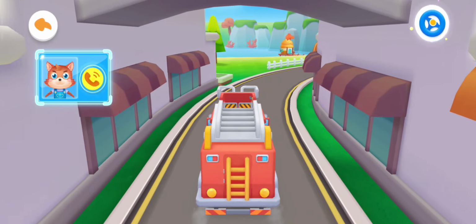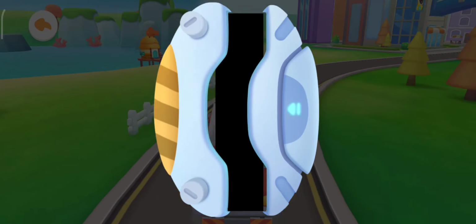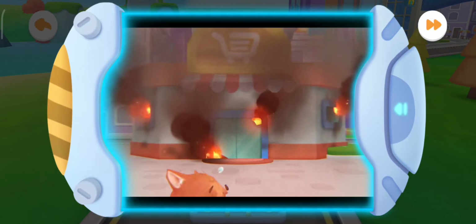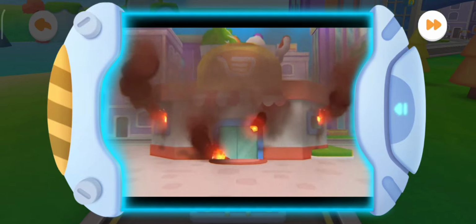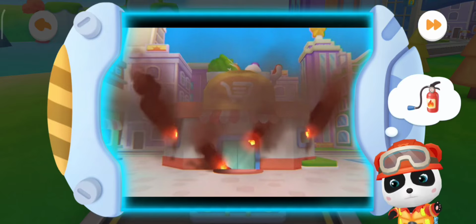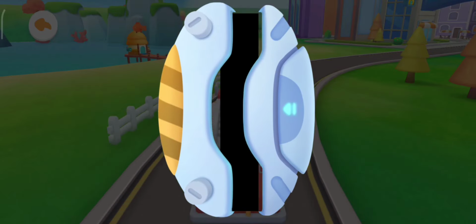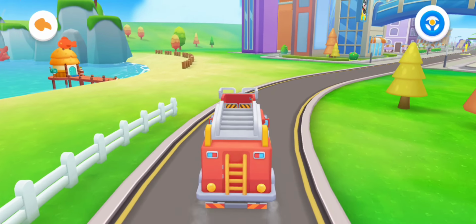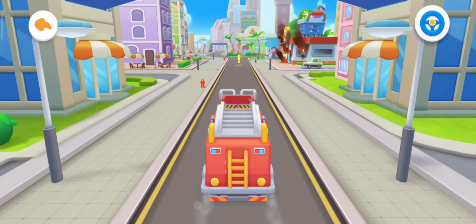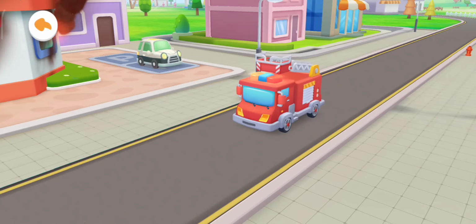There is an emergency call for help! Oh no! The supermarket is on fire and many people are trapped in the supermarket! Firefighter Kiki, please come to the rescue! It's urgent! Come on, Kiki! The fire extinguisher can put out the fire! Firefighter Kiki gets ready to go! Don't be afraid, Fuzzy! The fire rescue will start immediately!